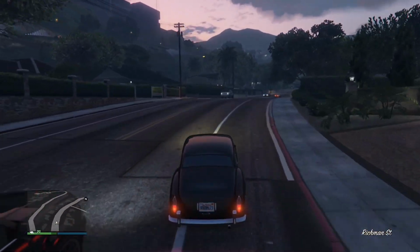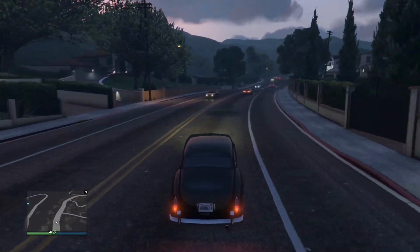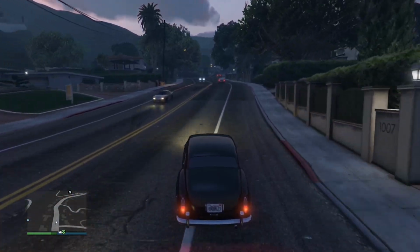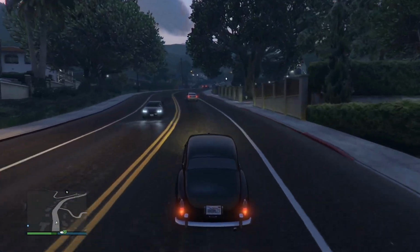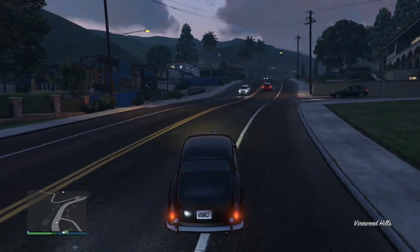Now, I will say if you would like to buy the Stafford, I would just hold off. It goes on the podium like once a month, I swear to you. I'm not even joking. This car is probably the car that's gone on the podium the most. So just wait until it goes on the podium. If you're getting impatient, then buy it. But overall, it's kind of expensive.